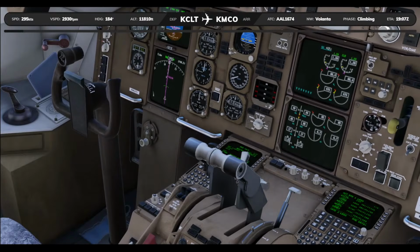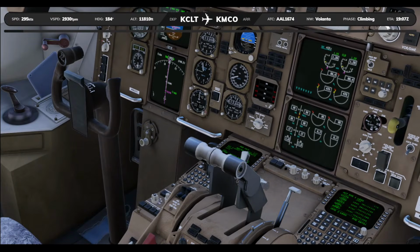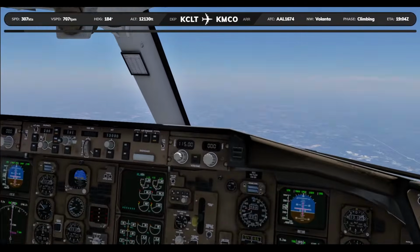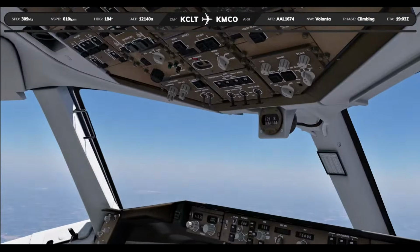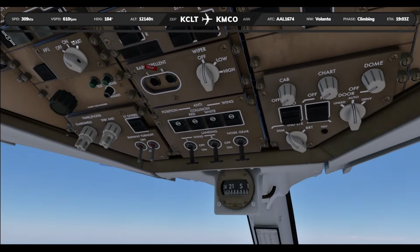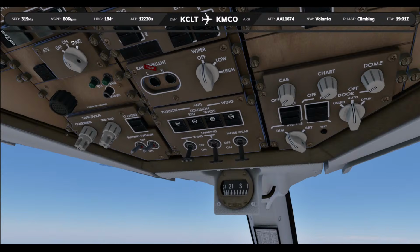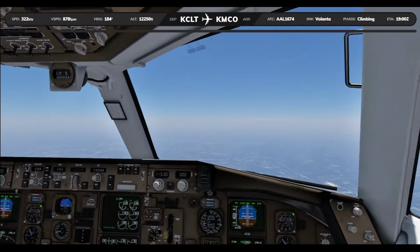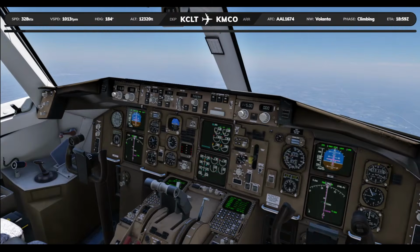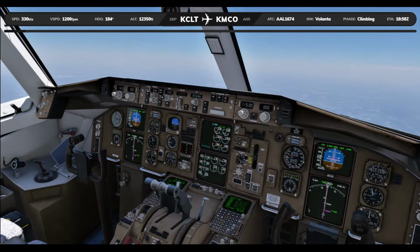Just honestly, it's kind of waiting for Bluebird to come out here, but let's go ahead and accelerate to 280 knots for now. And you know what? It's daytime. Let's go ahead and turn these lights off. No one knows. Landing lights off, wing lights off. And we're out of 12 for 13. Let's go ahead and climb flight level 230.